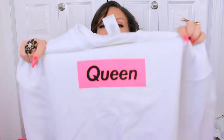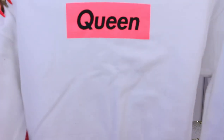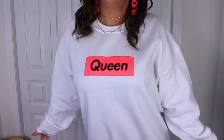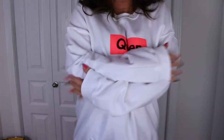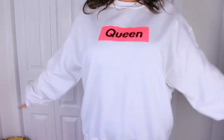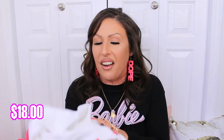God, Amanda. And it's this white oversized sweater with a fluorescent and black queen on it. And I did, of course, get it in extra large because I wanted it to be oversized and long enough to be able to wear it like that with the thigh-high boots. Isn't that adorable? It's so simple, but yet says a whole lot because your girl likes to at least think she's a queen. You know what? I'm a queen in my own home. We'll keep it at that. That makes more sense. And this gorgeous sweater was regular $29.99. And the fit of this is so perfect. I cannot wait to wear this.